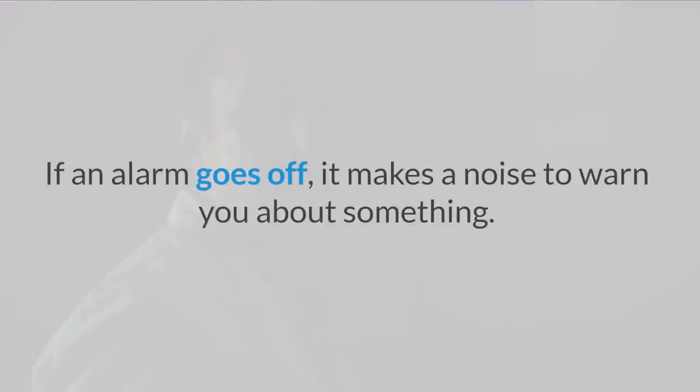If an alarm goes off, it makes a noise to warn you about something.